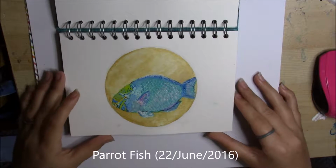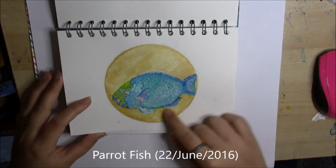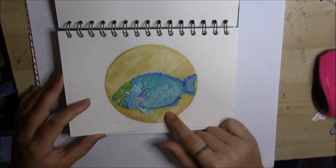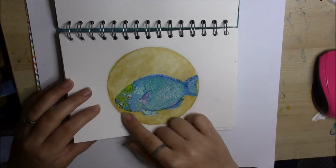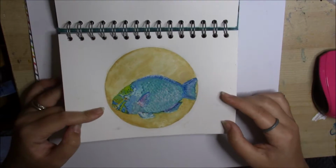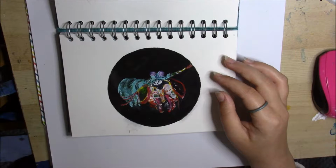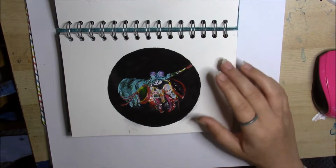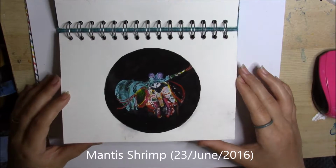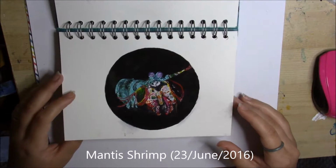On the 22nd of June I did this parrotfish. It's done in a circle and I did these bits in watercolour and gouache, and yellow gouache there and some different colours. This is a mantis shrimp. I did this on the 23rd of June and it's all done in gouache.